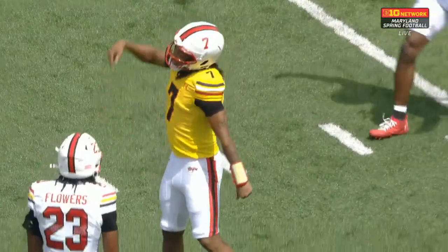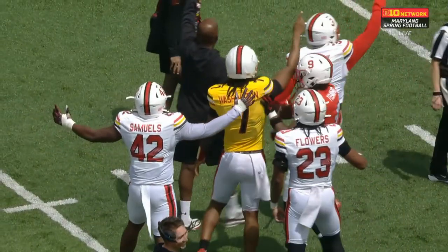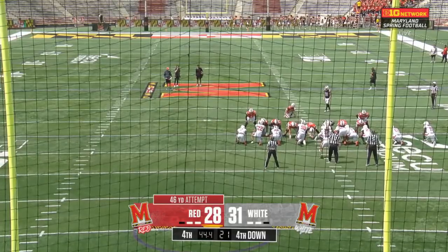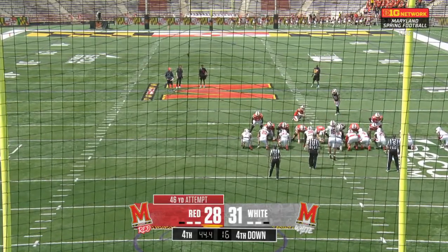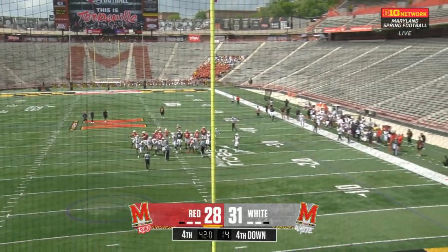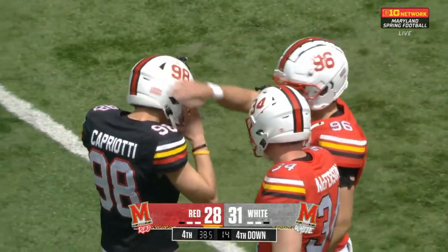Now, having said that, that's still good composure until right there, until they told him it wasn't. He's saying, no way, I got it off. Six with 45 on the clock. No rush. And he hooked. Somebody put the ooga booga on him.